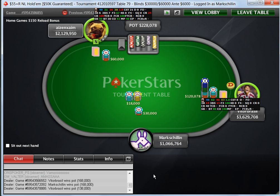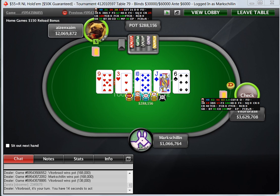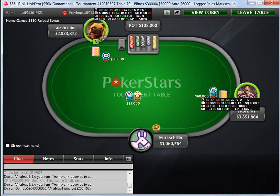Okay, so I did take a significant hit there with my chip stack though, so the effective big blind I think puts me at about 13 or 14 big blinds now, so again it's a stack size that I'm gonna have to shove. Okay, Jack 4 offsuit I think is too weak there.